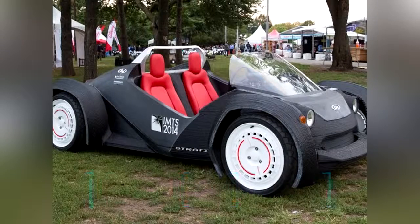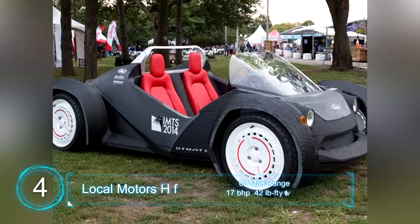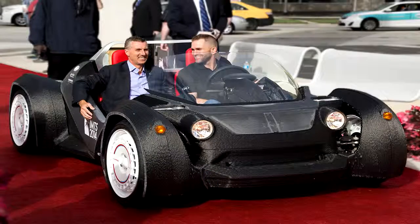At number 4, the Locomotor's 3D printed car. Most of this car is composed of ABS plastic reinforced with carbon fiber. Its frame, exterior body, and interior features only take about 40 hours to be 3D printed. Its mechanical components, which consist of batteries, suspension, and brakes, are not 3D printed but are added on after. It's a fully electric car with a top speed of 50 miles per hour, and it's expected to be released next year.